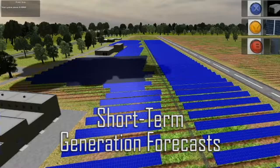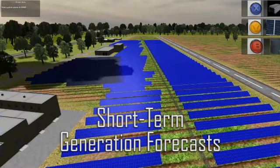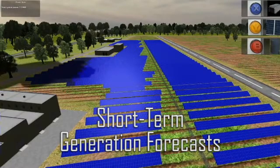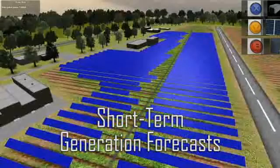Since utilities will have to incorporate more and more large-scale photovoltaic systems into their grid, it will become ever more important to be able to plan the usage of their reserve generation capacity. This system actually lets you do that by giving you, a few minutes ahead of time, in real time, the approximate output of the photovoltaic system.